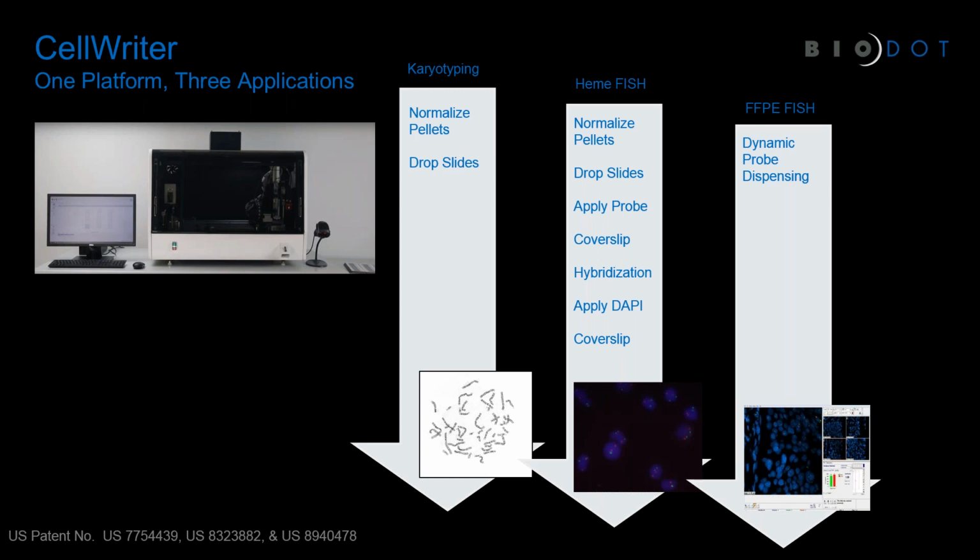If you think about the workflows that are important to folks in cytogenetics, one that we won't spend too much time talking about today is classic cytogenetics or karyotyping. Our instrument will start by normalizing those pellets. Samples come directly out of harvest. You take the pellets, you load them directly onto our system. Our system will take a measurement of each of those samples, measure the concentration of those pellets, and then automatically add fix to each of those samples so that they're at the correct dropping density. Once that happens, the system will take those pellets and drop them onto slides.